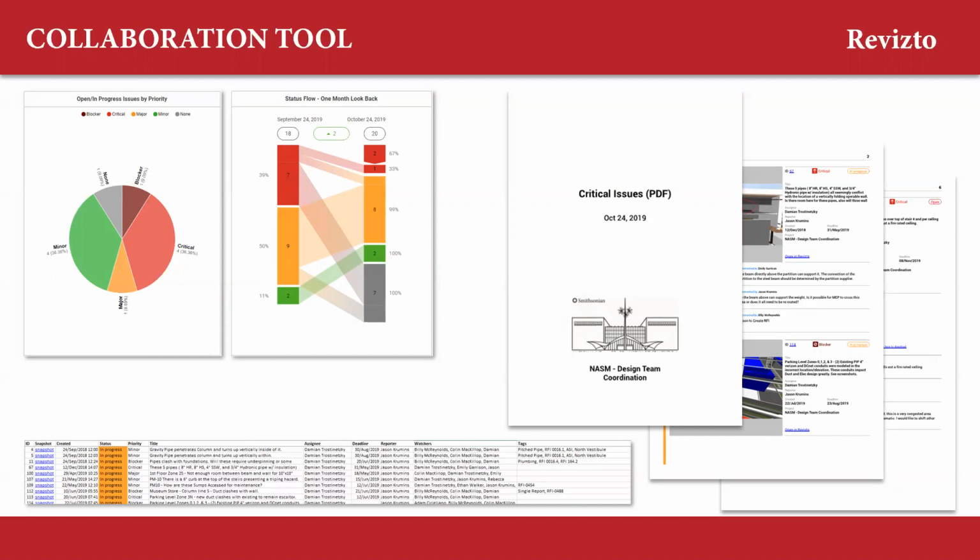We also have reports that generate on a weekly basis, both in Excel and PDF form, which you see on the screen here. Every week on Thursday, automatically, Revisto will export a report of all issues not closed. So that can be open and in progress issues and all critical issues. Those are automatically set up in Revisto. They automatically generate that report and send it out to a distribution list that we set up. Those reports go out Thursday at noon and become almost the agenda for our Monday meetings and how we organize our workflow.